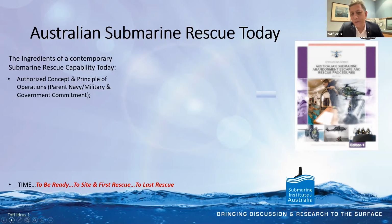So there I show the front cover pictorial of a particular ADF unclassed publication. Its role really is to provide a number of things. It's a very good document from a procedural perspective in articulating the various phases of submarine rescue operations. It talks about command and control, which is absolutely critical in such a complex, multidisciplinary, multi-domain environment such as a submarine rescue. It also talks about the types of assets one might employ. It talks about timings and transportability.